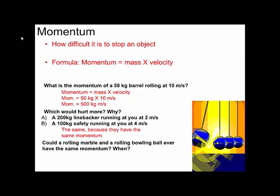Could rolling a marble and rolling a bowling ball ever have the same momentum? Think about it for a second. Raise your hand if you have an answer. Luke, since you thought about it and then raised your hand. So a marble could have, say, a mass of 1 and a bowling ball 10. So the marble would have to go 10 meters per second, but the bowling ball would have to go 1 meter per second, so they could be equal. Okay, so the marble would have to be going as many times faster as the bowling ball is larger compared to it. Very good, Luke.